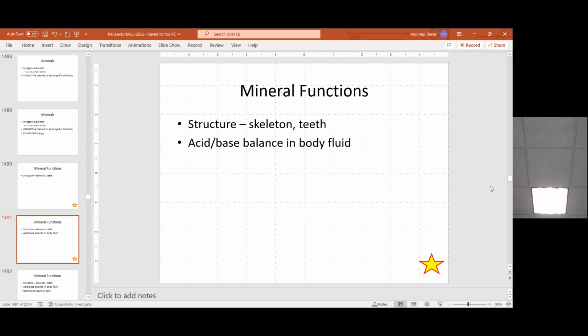So that provides that rigidity. Acid-base balance in the fluids of the body. Here we're talking mostly about the electrolytes. Sodium, potassium, and chloride. The balance between the positive charges and the negative charges is going to determine whether it's acid or base. The more negative we have, the more acidic things are. The more positive charges, the more basic it is. We have a balance pretty close to even. That usually takes us to a neutral pH of 7 or close to it.